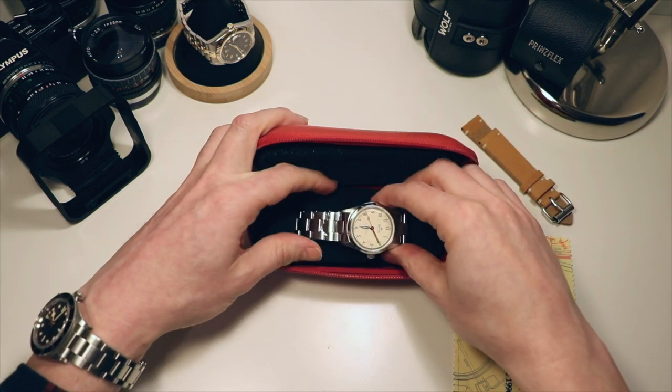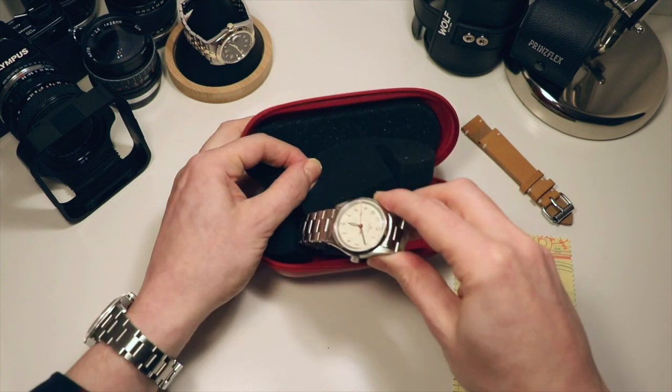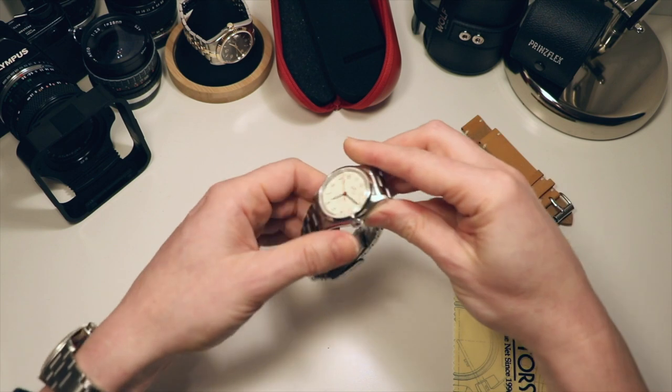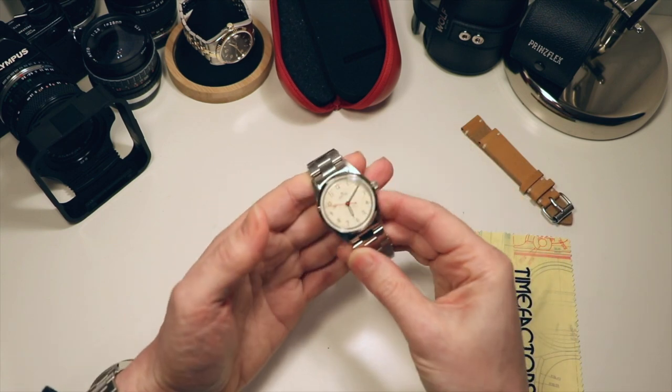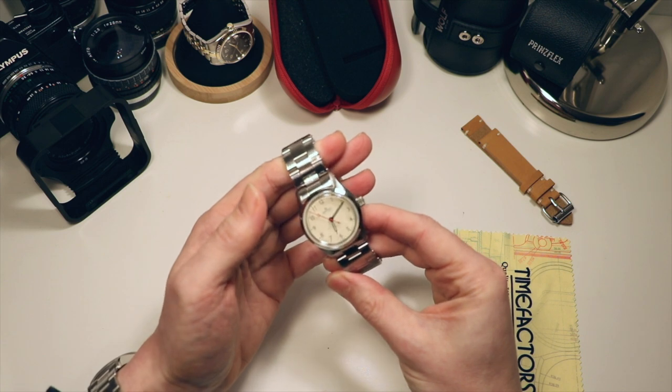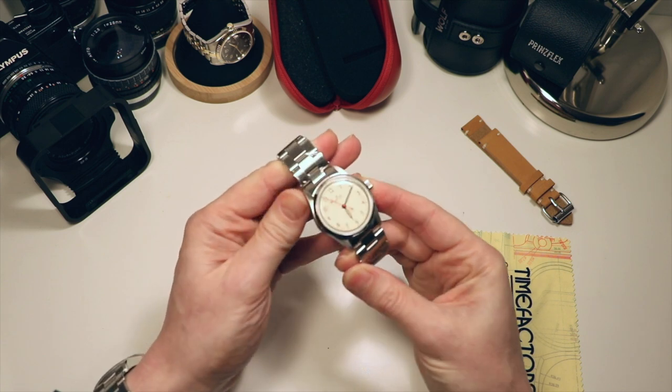And here's the watch, right. Let's take it out. Remove that. And here it is. Okay, that looks really nice. My first impressions are very positive.